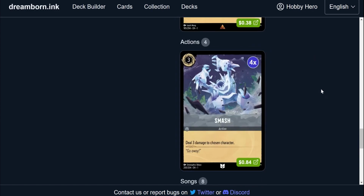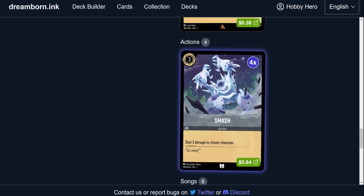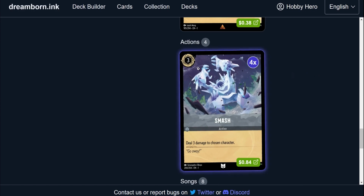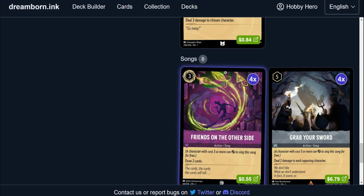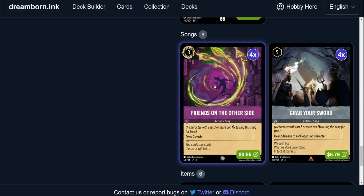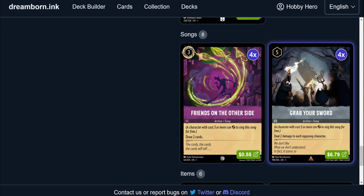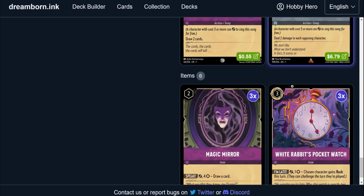He is running the 4 copies of Smash. I do tend to favor the 4 copies of Smash just because they are inkable over the Fire the Cannons, even if they are a little costly. Songs, he's running 4 of Friends on the Other Side. Again, not any surprises there. And 4 copies of the Grab Your Sword for those aggro matchups. There are a few times, too, where this can come in handy for those control matchups, but they usually require multiples. Singing a card and playing the second copy so that you can kind of sweep their whole side for 4. But if you're drawing enough cards, it's not out of the realm of possibilities.